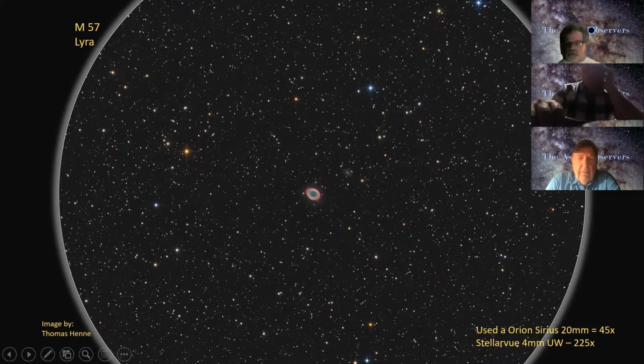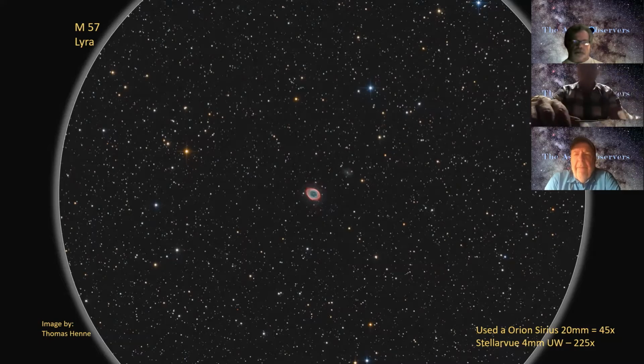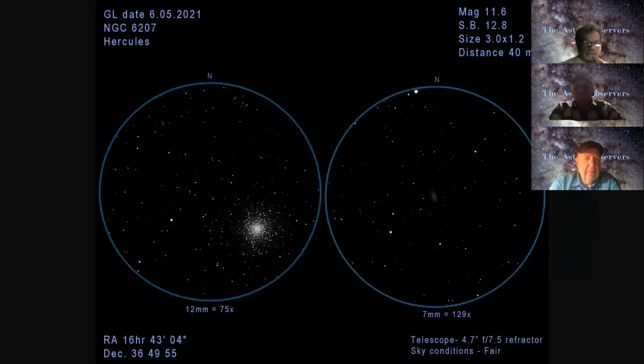So I first had the telescope go using an Orion Sirius 20 millimeter, which gave me 45 magnification. It gave almost a view like you're seeing here as far as the field. Just a beautiful big field, and there was the Ring Nebula. But then I used a 4 millimeter ultra wide eyepiece at 225 and brought up the nebula, and it was really a great view of the nebula itself. It wasn't faint. You could really see some nice detail in the ring. Really great.